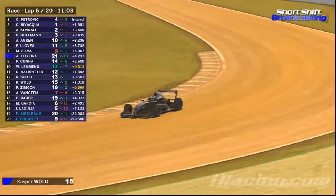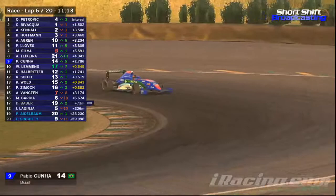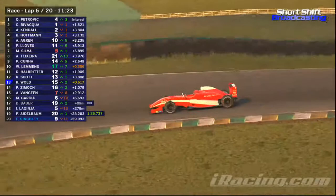All right, so let's take her back up here to Teixeira, and let's bring her back to Cunha here with Walter Lemmens still behind him at about 0.6 seconds. So that's not as close as what Casper Wold was doing. Casper Wold in the red and white car following Scott now. And what happened to... Ooh, he locks up a wheel there. And Zimok is still behind him. It looks like Wold is clearing Zimok now.